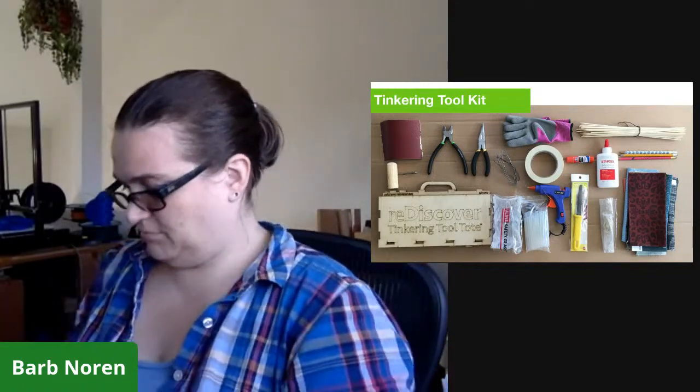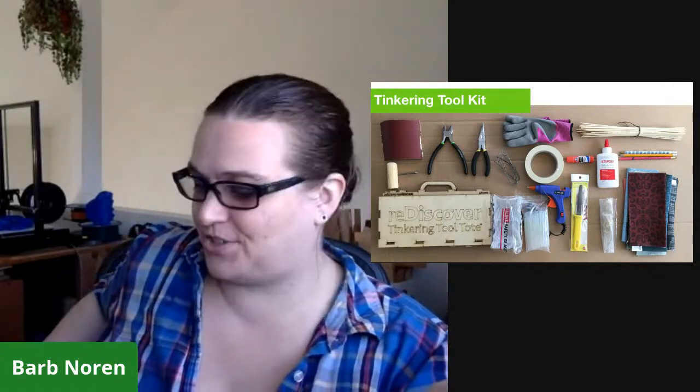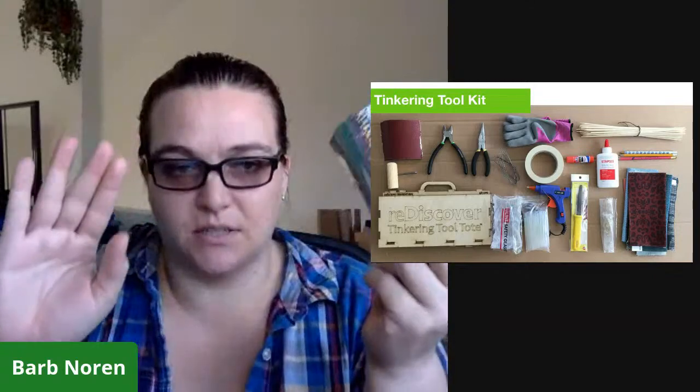There are other connectors and materials in the toolkit, which, isn't it lovely? There's brass fasteners, there's glue, tape, wire, sandpaper, skewers, fabric, shiny mylar. Oh my gosh, how we love shiny paper, mylar at reDiscover. It's the best.